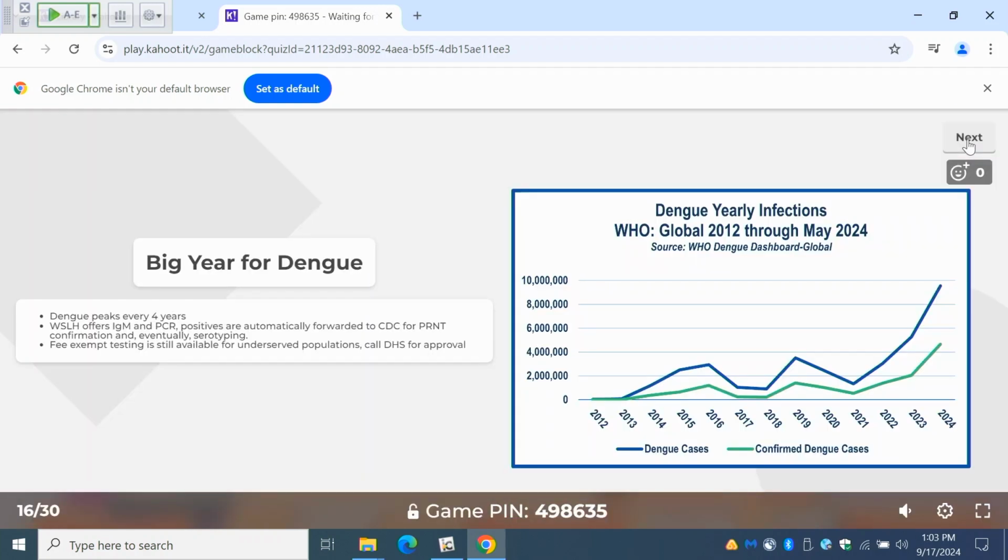So like I mentioned, it is a big year for dengue. We tend to see spikes in dengue every 4 years, but the spike this year has been unprecedented compared to what we've seen for quite a while now. So unusually high year for dengue. We still offer testing at the state lab, IgM testing and PCR testing, and we do recommend you test both.